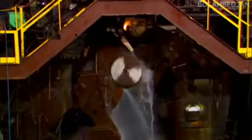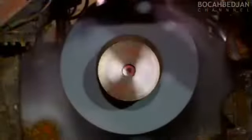The ribbon of steel is then cooled with water and rolled onto huge coils.